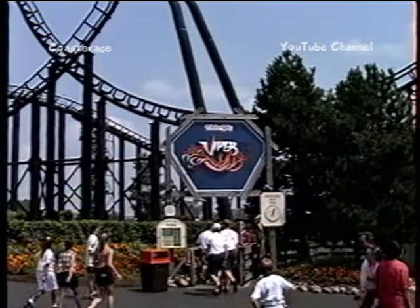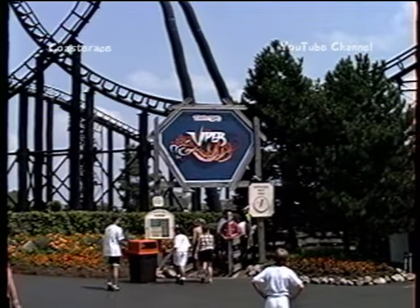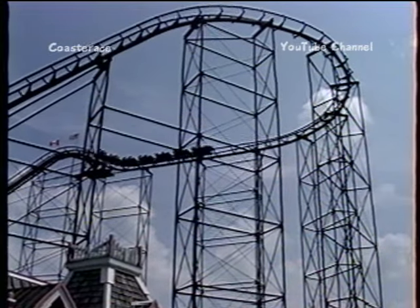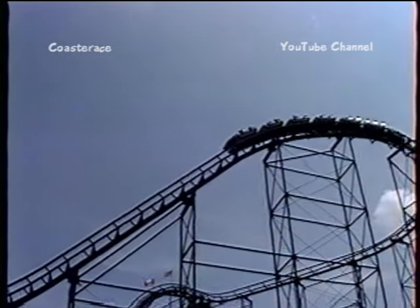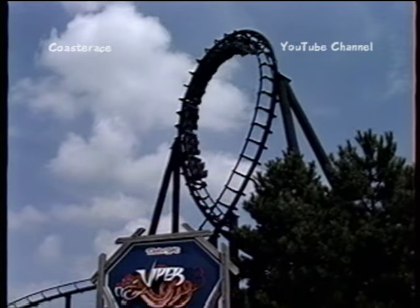This is the Viper. A steel coaster with five inversions. We'll see if we can get on the Viper. There comes the Viper. It's unique. They have gray cars. Usually the steel coasters are very brightly colored cars, but this is gray with a red stripe across it. We can follow this or not, through the trees and through the loops.